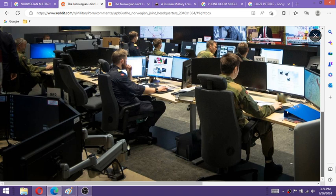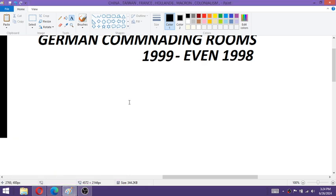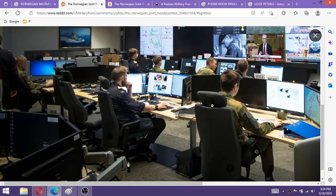But no, there was another room that popped up, and that room looked like this. They also had like this. You would have computers on both sides. You understand? Much more complex stuff. You would have people sitting here like this, and you would have people also sitting on the other side.